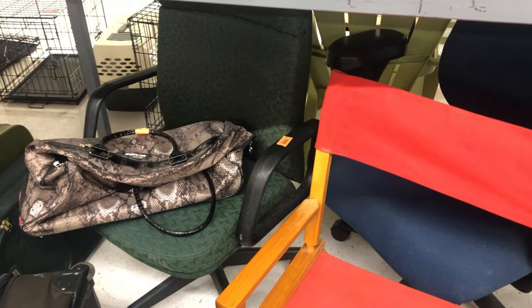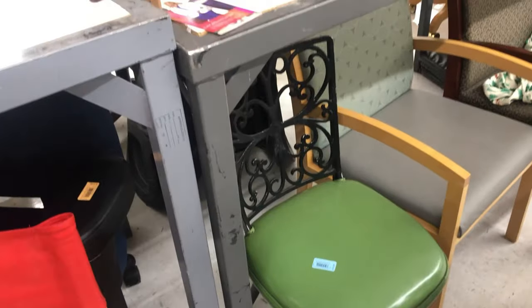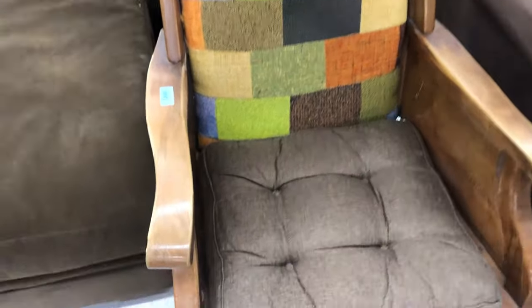Okay, my 10-year-old needs a computer chair, but that one looks a little not nice. It is only $14.99, but I think I'll pass on that one and try to find something better. Ooh, speaking of chairs, look at this one. It's green and velvet, and it's $39.99. I have one almost just like this at home. It would match. Now here's a blast from the past. What about this chair?